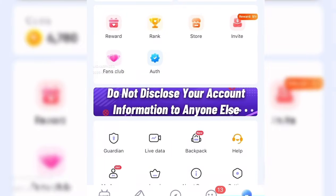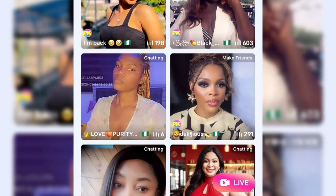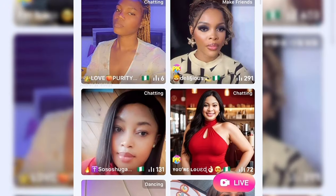There's another way you can actually click on go live. Just come to this live you are seeing below here. As you can see, there are a lot of people going live here right now, but I'm not going to click on anyone so that they will not mute my mic. So to go live, tap on this live right here. As you can see, it's loading. So there are two ways you can actually go live.